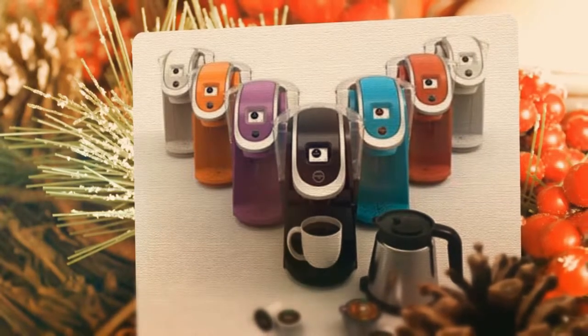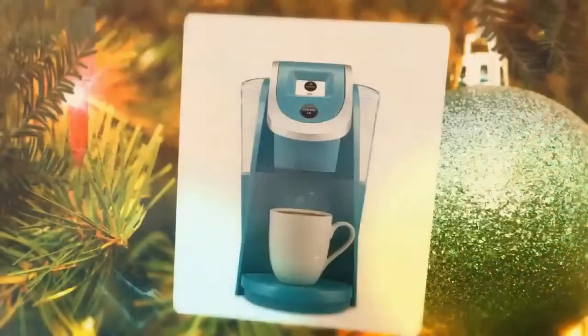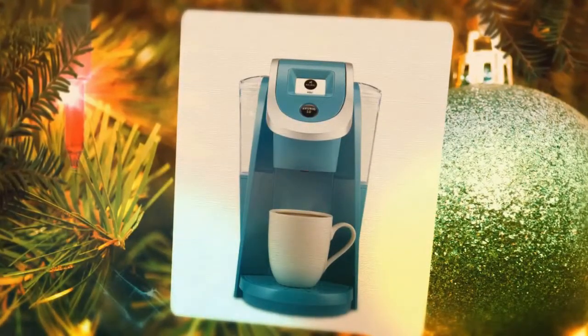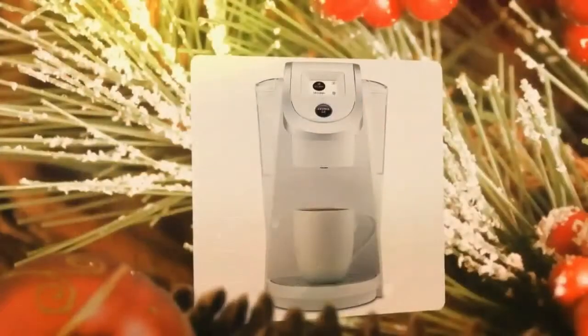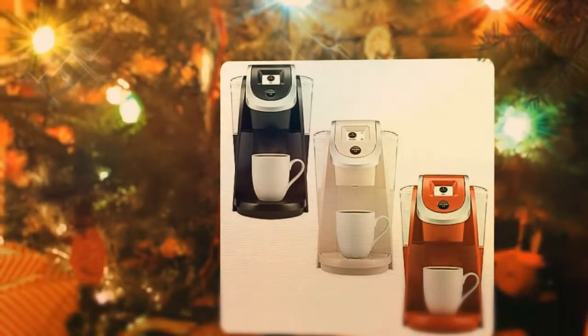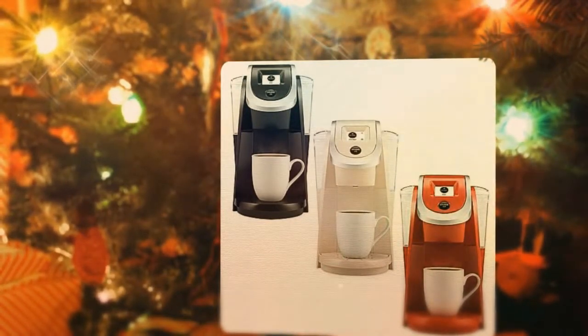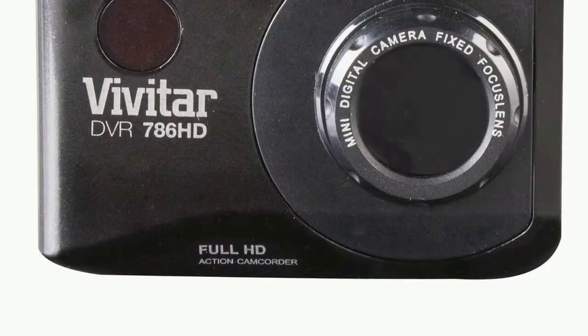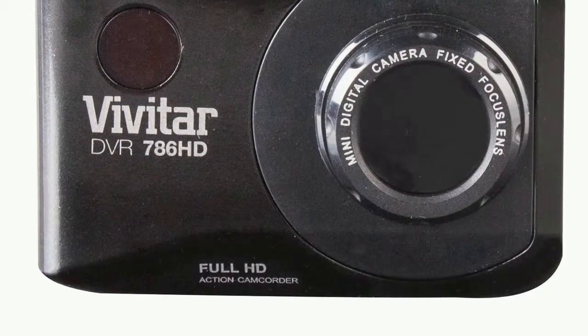Introducing the K200 series from Keurig. The single serve machine makes all your favorites exactly how you like them. Any size, any strength, any time. Great things come in small packages. Enjoy all your favorites and the extra counter space with the all-new K200 series from Keurig. Versatile, rugged, and affordable. Available at Walmart and Amazon.